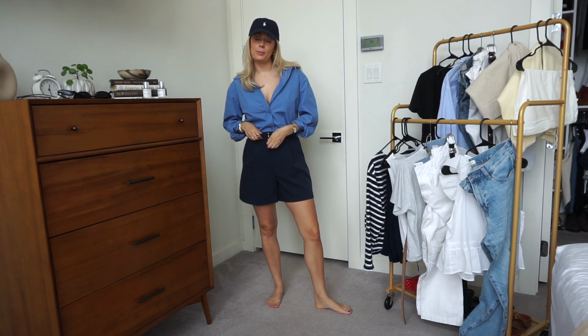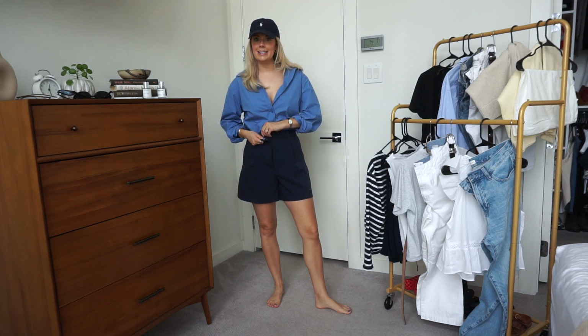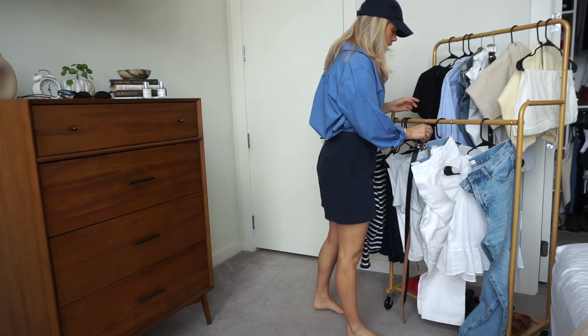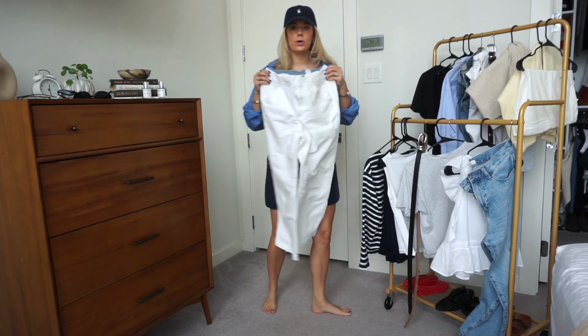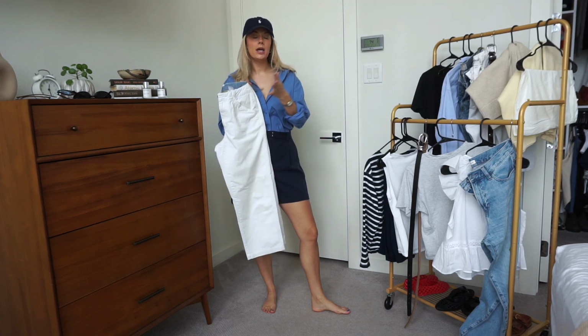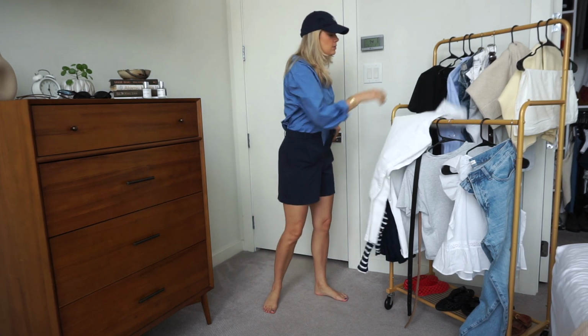We saw how this went, right? I'm gonna put on my little Liz Claiborne pants that I thrifted, I think last summer. And we're gonna pop these on. I haven't styled them so far this year, and I don't know why, because I've been loving white pants. So let's put them on.